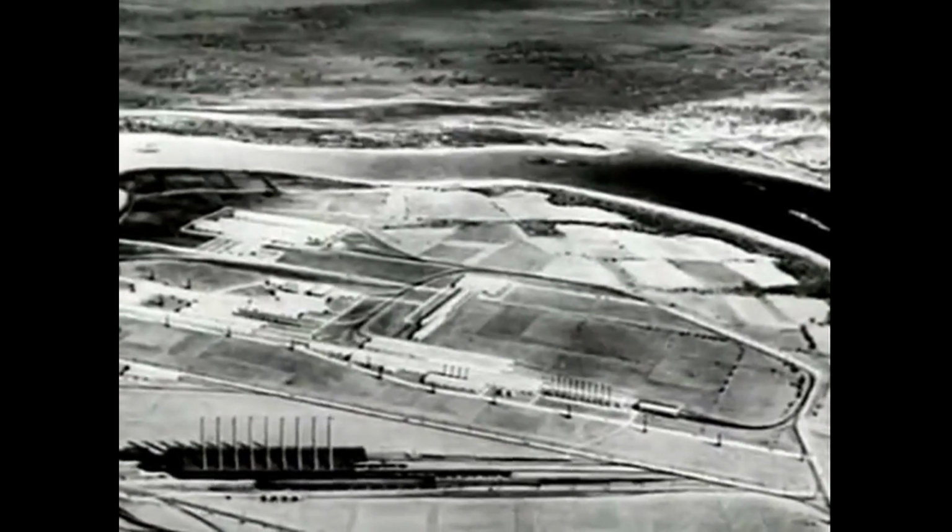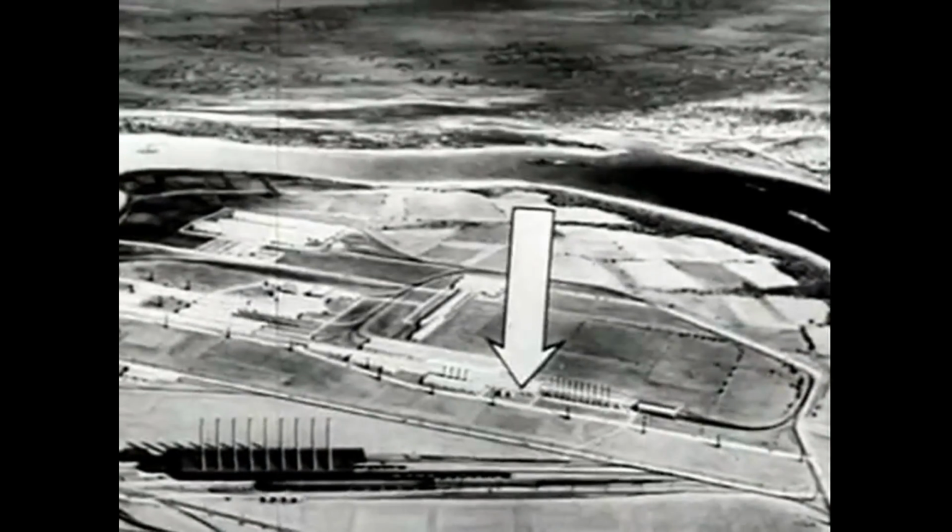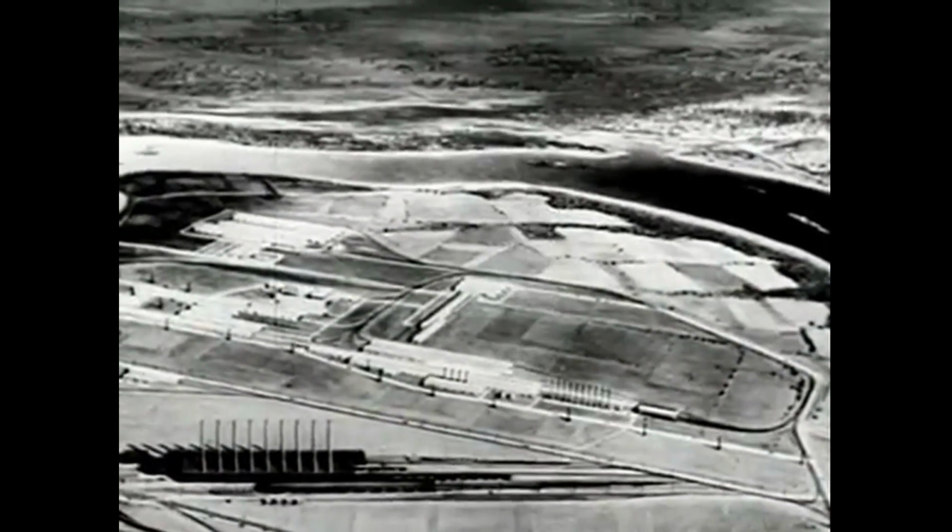The ingots are heated for the first rolling in these soaking pit furnaces. At the primary mill, they are then rolled into smaller sections called blooms.